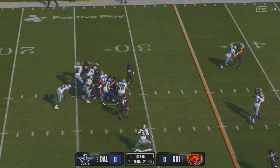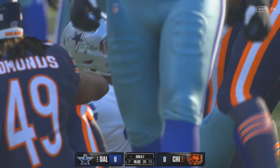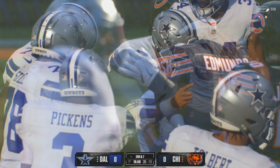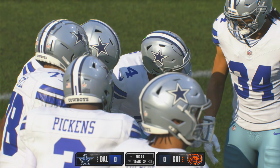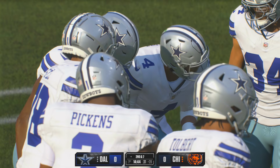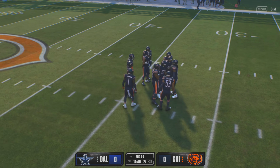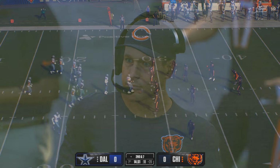They'll run here, to Longhorn with it, and he can only manage to get a couple. 2nd and 8 coming up. Well, they always talk about playing great team defense, and that was an excellent example right there. Everyone on assignment, no one in the wrong spot, everyone filling their gaps.